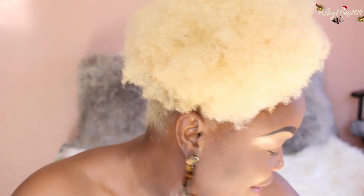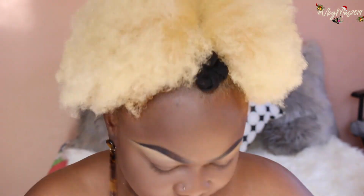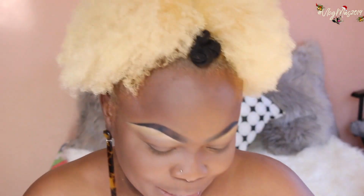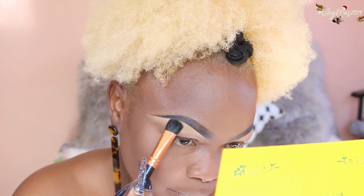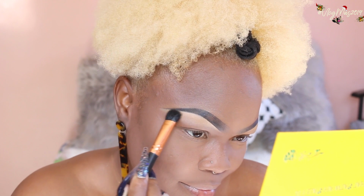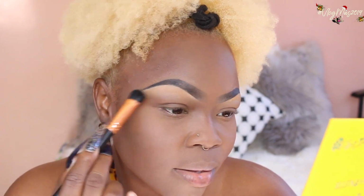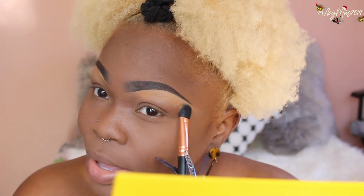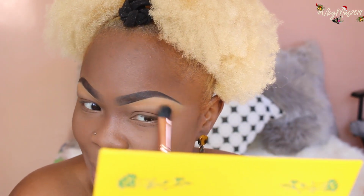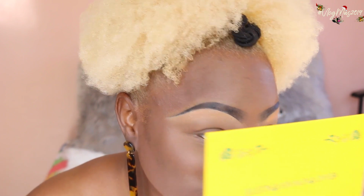Alright, so let's see how they translate on the eyelids. Oh my, and it has a mirror. Okay, let me go in with Big Up. Big Up is this color here, and I'm going to be using that on my brow bone. Wow, a nice brow bone color, nice and neutral, well for me. Okie dokie, not bad at all. I've been doing so many orange looks, but I love how orange looks on my skin tone.